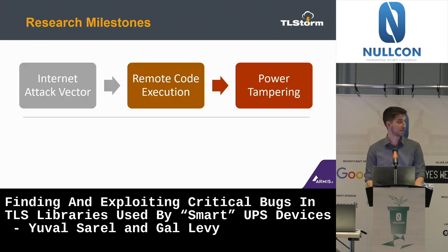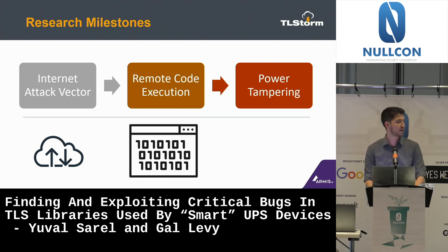And in order to answer this question, we laid out the milestones for this research. First, find a viable internet attack vector and find out if there is one. Second, find a remote code execution vulnerability. And last, find a way to tamper with the output power of the device, showing how this CPS device is dangerous in its own way.